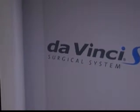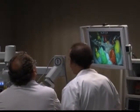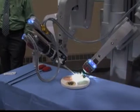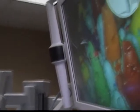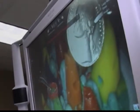It's called Da Vinci partly because Leonardo da Vinci invented the first robot. The two instruments that you see on the screen here are grasping instruments. But doctors here say they're pretty sure he hasn't seen anything like this.